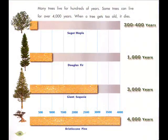Many trees live for hundreds of years. Some trees can live for over 4,000 years. When a tree gets too old, it dies.